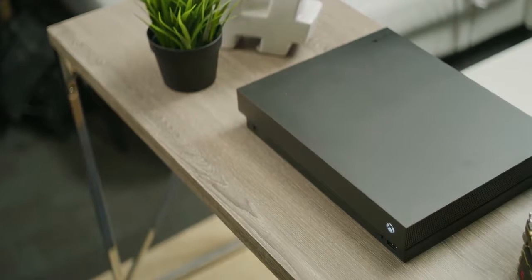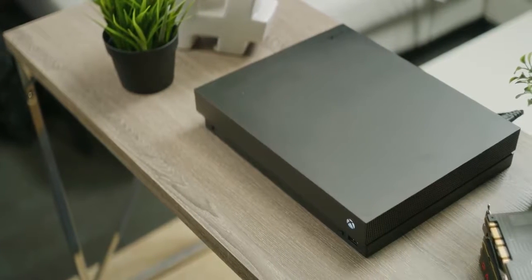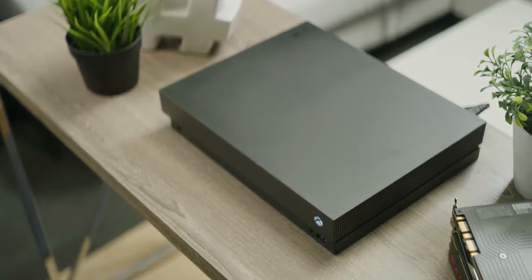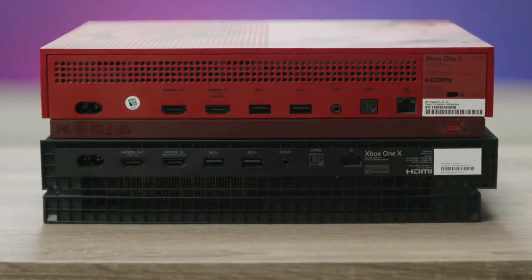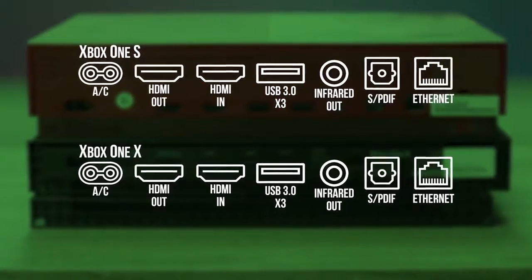So even though it's being touted as the most powerful console ever, Microsoft's latest keeps the familiar Xbox One branding rather than adopting a new name that would immediately indicate an all-new experience. But this makes sense on some level. Although the Xbox One X is graphically more capable than last year's Xbox One S, the changes to its internal architecture are evolutionary rather than revolutionary. You'll be plugging in the same ports and playing the same games on the same controller, just with prettier pixels.